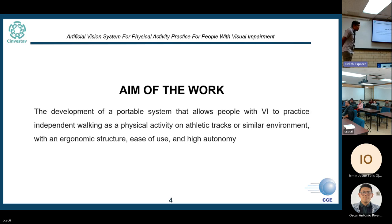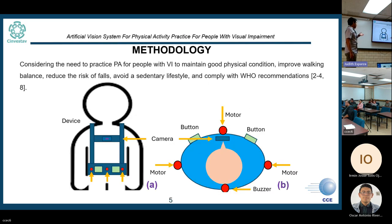the aim of this work was the development of a portable system that allows people with visual impairment to practice independent walking as a physical activity, in this case on an athletic track or similar environment, with an ergonomic structure, ease of use, and high autonomy. Considering the recommendations of the World Health Organization to maintain a good physical condition, improve walking balance, reduce the risk of falls, avoid a sedentary lifestyle, and comply with the WHO recommendation, we propose the development of this device.